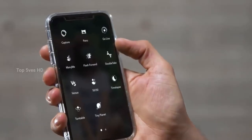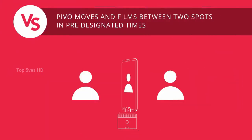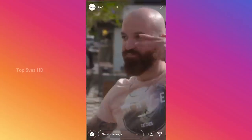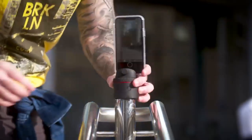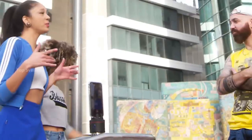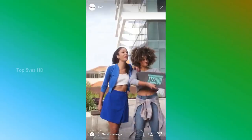Pivo has a lot of quick creation modes. This is versus mode. Good for rap battles. My name drops in, you can kiss my feet.